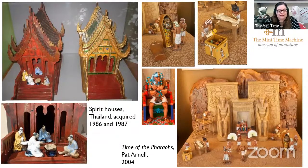Miniatures can also be made as educational models. You may have heard these called dioramas. Models can represent a scene with three-dimensional figures. Sometimes the scene reflects something that happened in the past. The Mini Time Machine Museum's Time of the Pharaohs miniature that you can see on this slide depicts a scene of several ancient Egyptian workers constructing a pyramid. This miniature was not made in ancient Egypt, but it is a way to try to imagine what the world might have looked like during that time period.